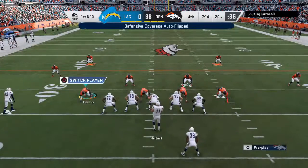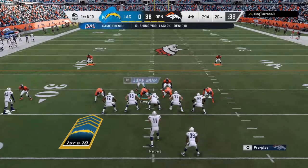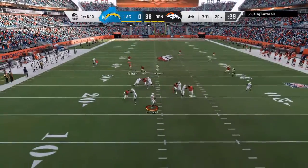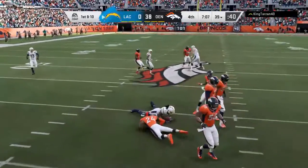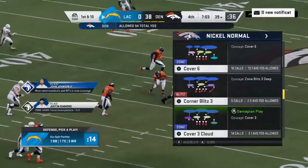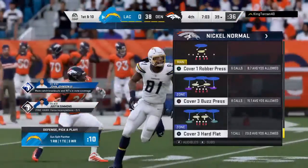The Charger drive about to get going. And let's face it, this drive is not going to have any bearing on this game, but it's kind of important for one reason, isn't it? It certainly is. You got to get points. And, okay, all right, I'm being facetious here. But you get points, you feel a little bit better about yourself as you move on to the next one. And he gets this one just shy of the 40, down at the 39. That one good for 13 and a Charger first down.